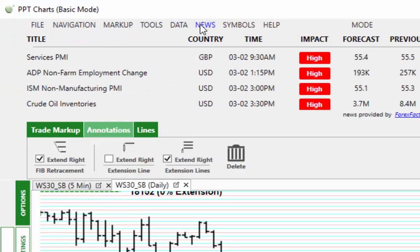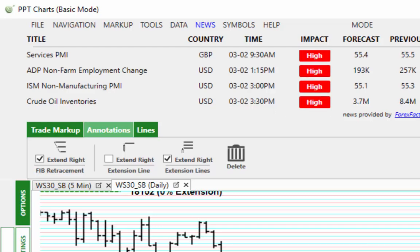On the news front today, what have we got? A huge amount of high impact news here. 9:30, then we've got the weekly non-farm employment change, ISM manufacturing at 3 p.m., 3:30, crude oil inventories. Crude oil lost 5% yesterday, 5% on Monday, down 10% so far this week.